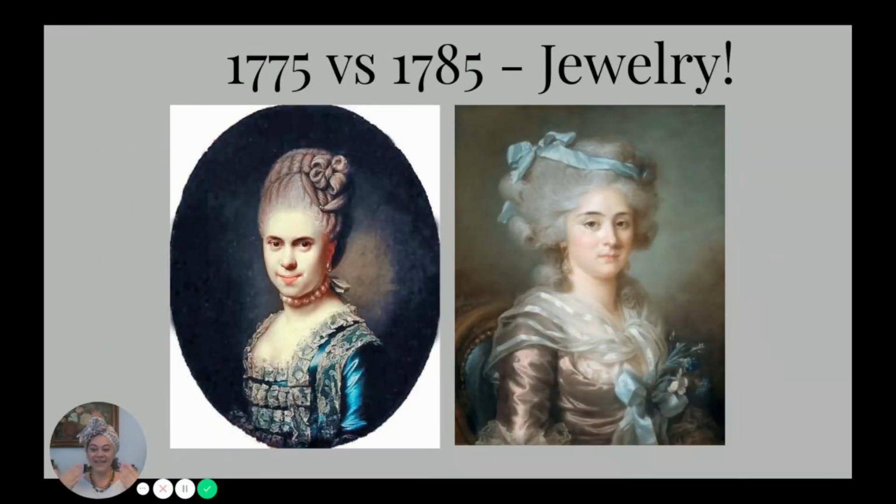Now, we haven't talked about jewelry. I mean, it's me, right? We got to talk about jewelry. The reality is that jewelry doesn't change that much between this 10-year period. Jewelry is pretty much a slow-moving process when it changes, so you don't see that much innovation. But there are two critical things that change with jewelry from this period. And the first is earrings.